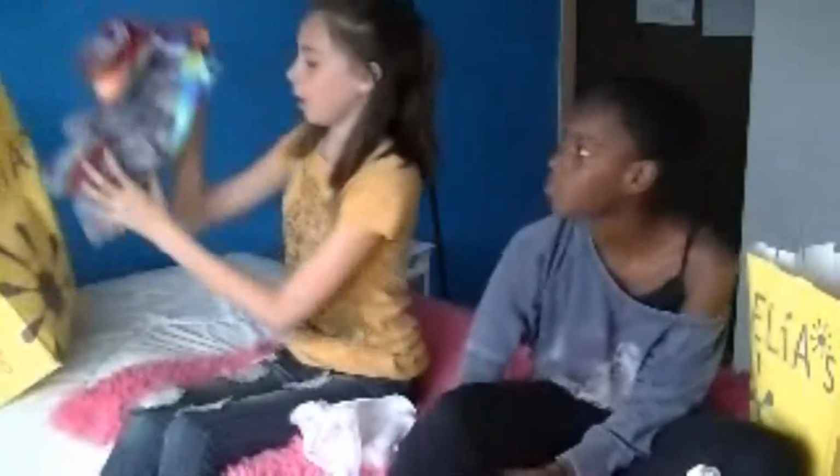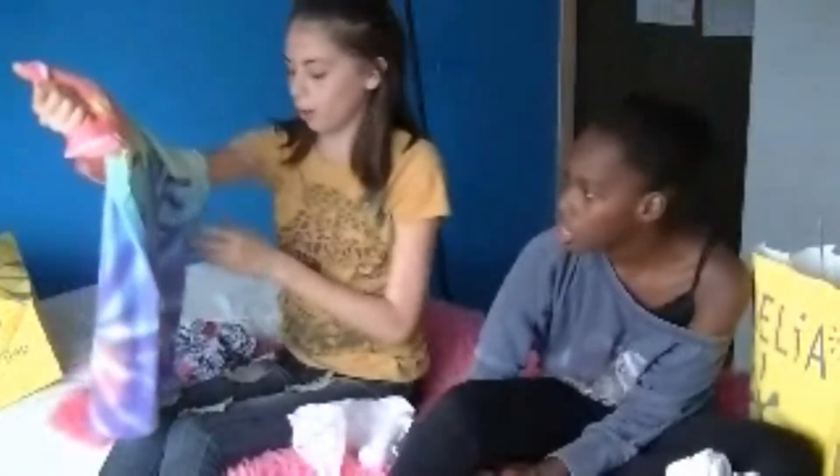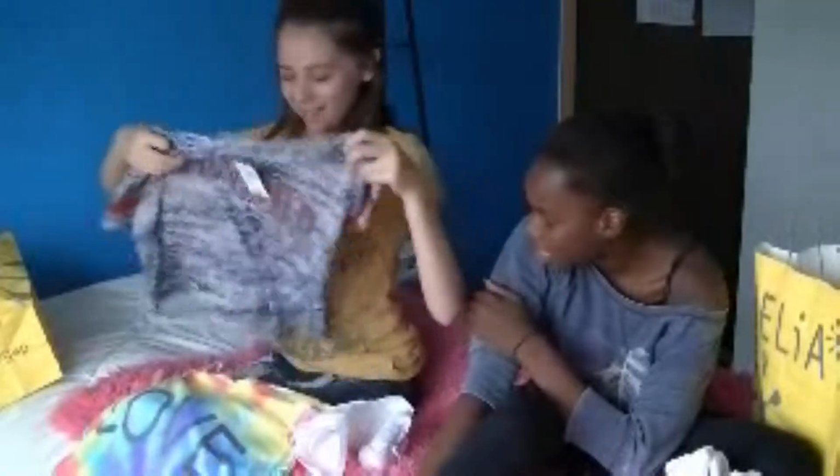And then I also have two more shirts. This one's a tie-dye-ish one and it says love on it. And it was also on sale. The last thing I got was a crop top. I don't know, it's crop top-ish maybe. It's a Harvard shirt and it has stripes on the sleeves.